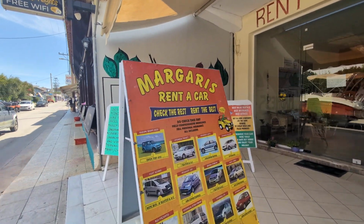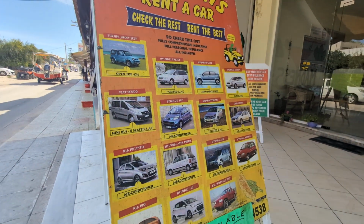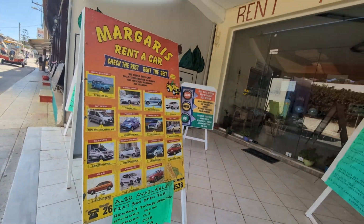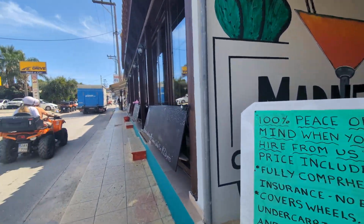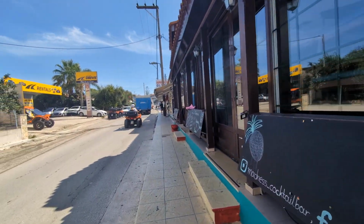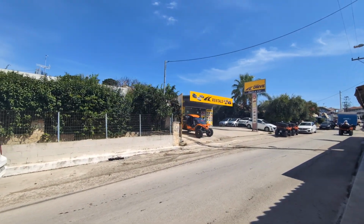Want to hire a car? More hire places, if you want to hire a buggy or a car, there's quite a lot of these around here.